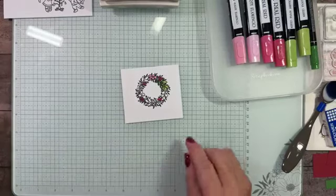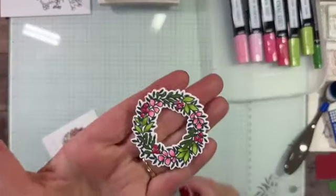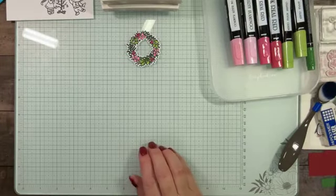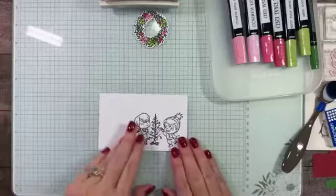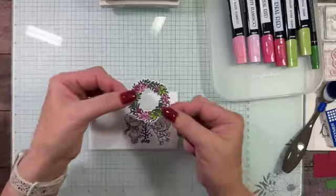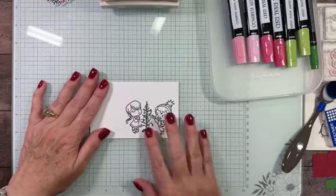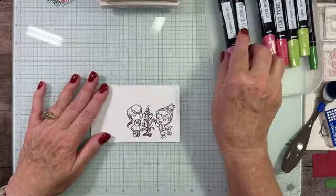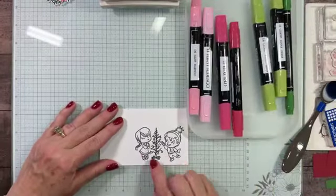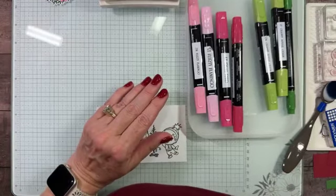Okay, so there's our wreath. And through the magic of television, here is a completed one and dry. So let me set this completely out of the way and let's move to our little kids here. Now I did cut this out. This has a matching die and I did cut that out with the matching die. Okay, so for the girl, I used Flirty Flamingo and dark and light real red on her dress. I'm not going to go ahead and color this. And then what I am going to show you is how I did her hair.